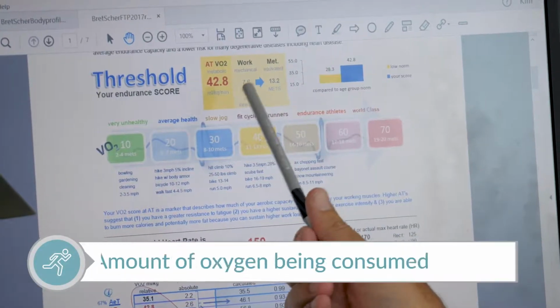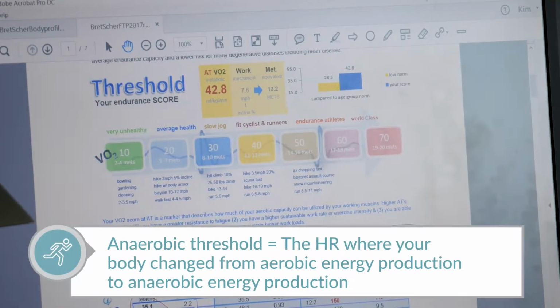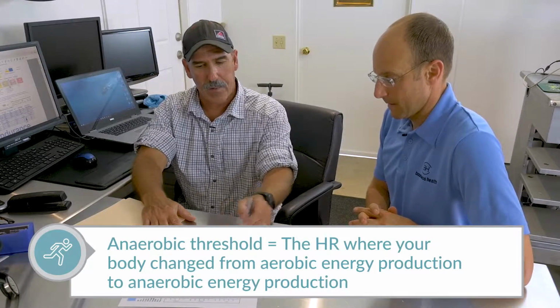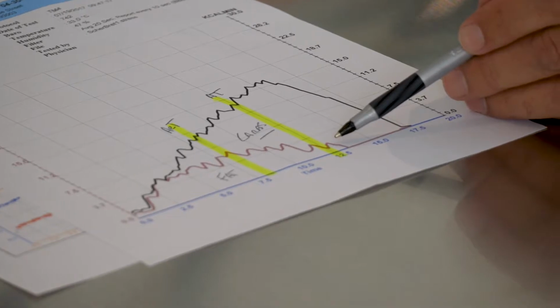Okay. So first, we want to get on the same page for terminology. If we were going to have just one score from that CardioMet profile to say how fit Brett is for endurance type activity, I would look at your VO2 at the anaerobic threshold. Remember, the anaerobic threshold is, if you're looking on this graph, where we typically go down to 100% carbohydrates, down in fat. So we're getting into a high dependency on anaerobic type fuel burning.